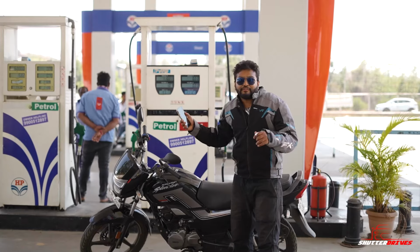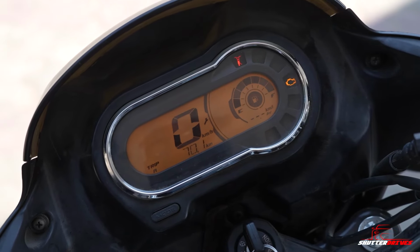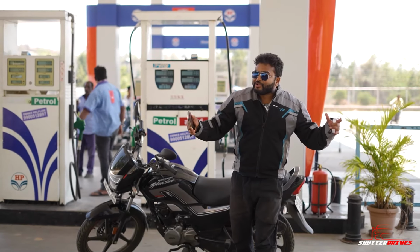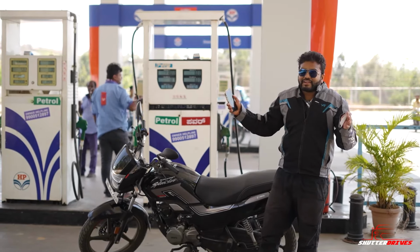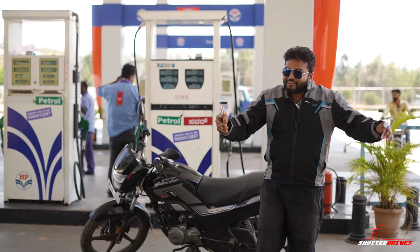So we have refueled the bike. Now we have traveled for just about 70 kilometers, which is exactly the distance between Bangalore and Tumkur. And we have topped up the fuel, and we are going to check out what is the actual real world highway mileage of this Hero Super Splendor XTEC. I'm super excited for this calculation.